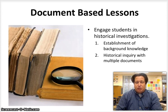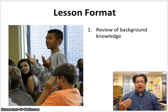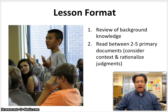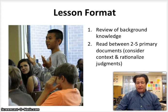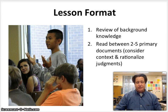They are 1, the establishment of background knowledge, 2, historical inquiry with multiple documents, and 3, class discussion. So each lesson begins with a review of background knowledge. This can be done with a lecture, this can be done with video, or with textbook questions. Students read between 2 to 5 primary documents that examine a historical question from several perspectives. These documents offer conflicting interpretations. They're sequenced to make students change their mind.